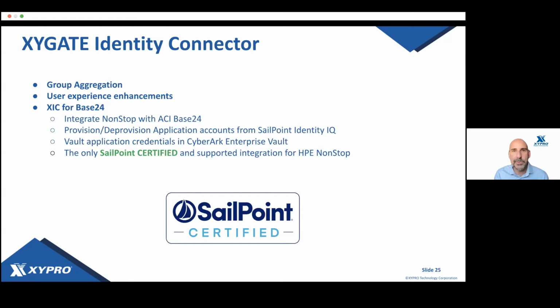So you can create BASE24 IDs directly from SailPoint. You can disable BASE24 IDs directly from SailPoint, or reconcile all of your BASE24 IDs into SailPoint. So you get a more holistic view of what access that identity has in SailPoint. You'll know that they have Safeguard or NonStop access and to which systems, and you'll know that they have BASE24 access and to which systems.